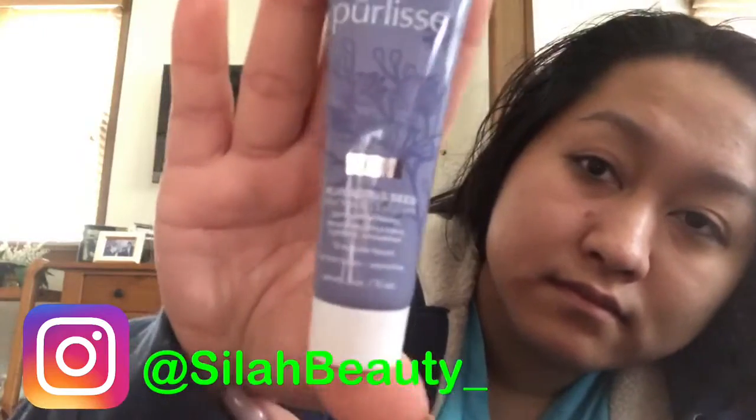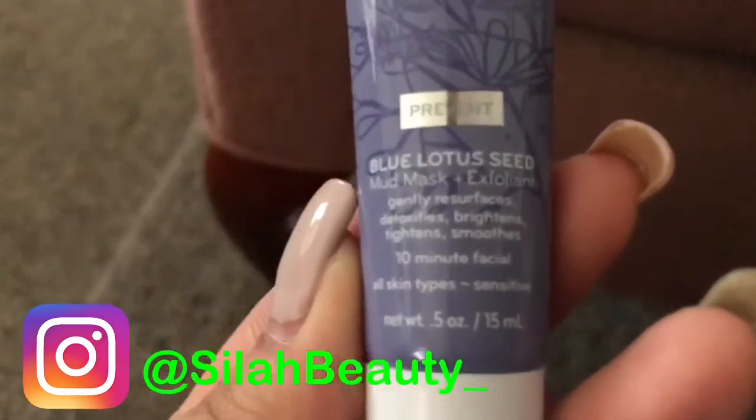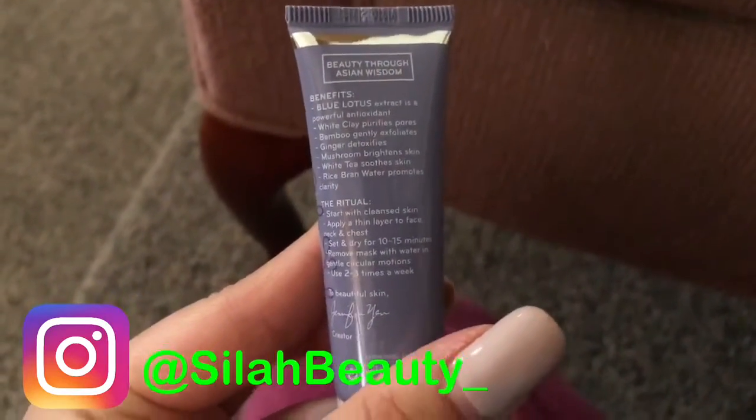And I got this mud mask from Perlise. I cannot pronounce it right. I think it's mud mask. Am I right? Yeah. Yep. Mud mask exfoliates. And it shows all the information there.